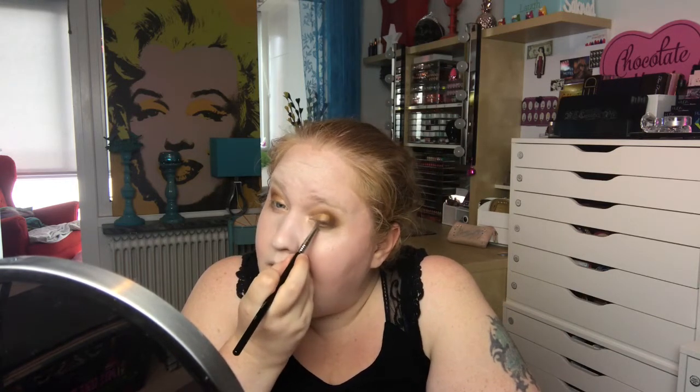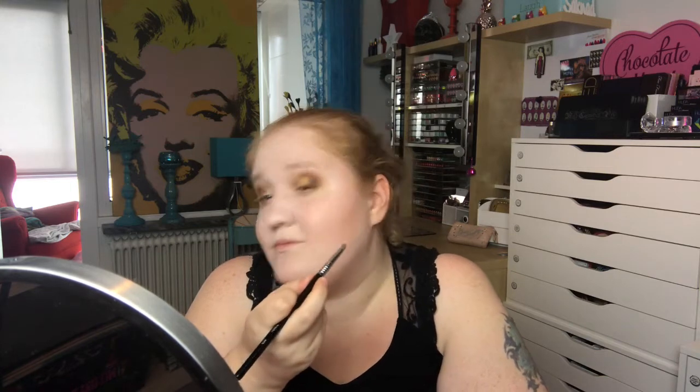Am I stupid? Is that a cream? Because I know there is a similar shade in the Razzle Dazzle palette. Now I'm putting this in the inner corner and on the last part of the under eye here. It's such a mix of warm and cool toned browns, I think. But that's just me. And now I'm going to use the shade number 2 in the Hot Tropic palette.